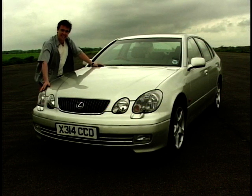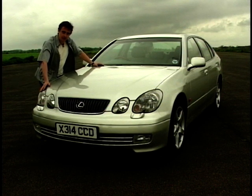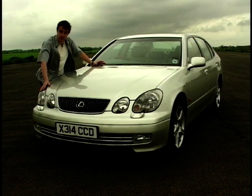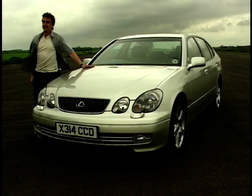Despite all of these good points though, if you were spending £37,000, is this the first car that you would think of spending it on? No, me neither.